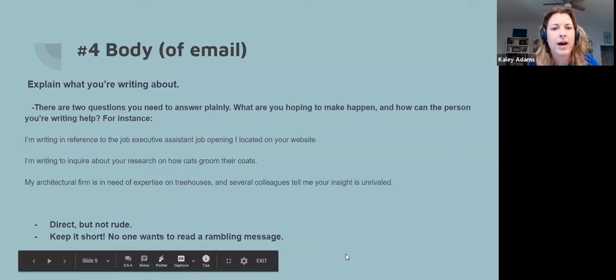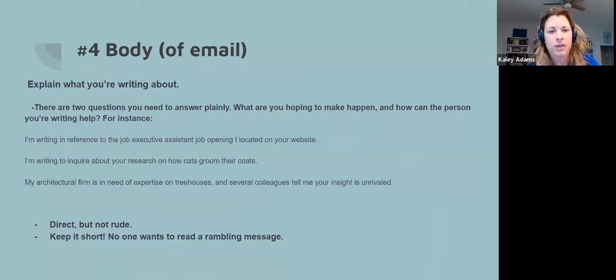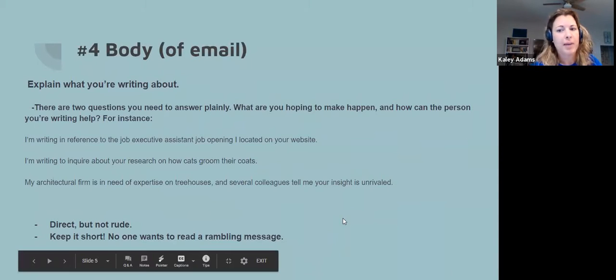Okay, number 4, the body of the email. Explain what you're writing about. There are 2 questions you need to answer: what are you hoping to make happen, and how can the person help you? And here's a couple of examples.